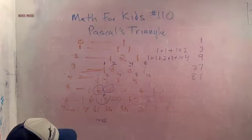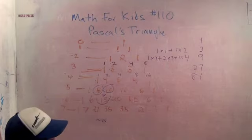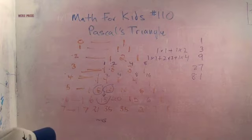It's pretty neat stuff here. There's a lot of cool patterns in Pascal's triangle. This can go on forever. But how big would the triangle be? Infinitely large. Pretty crazy. That's a pretty neat thing, Pascal's triangle.